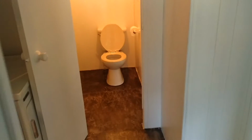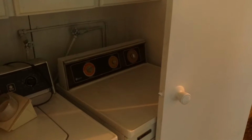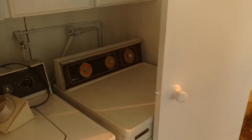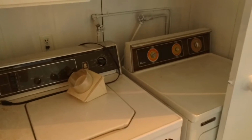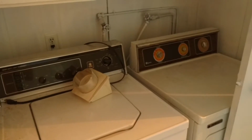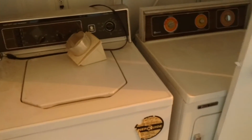So yeah, we've done a lot of work here just to get the place livable. But it's pretty close to being livable now. We still haven't tried the dryer. I plugged it in and it shorted out something and sparked and blew smoke out, so I'm pretty sure it's fried, and we haven't really tried the washer yet, so we'll probably need to get a new washer and dryer.